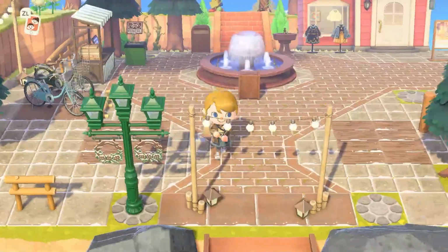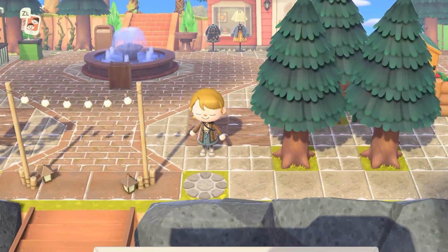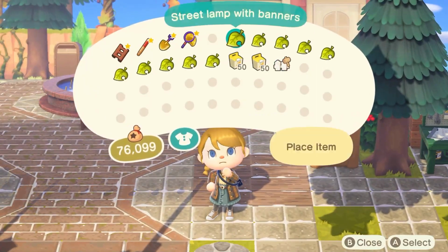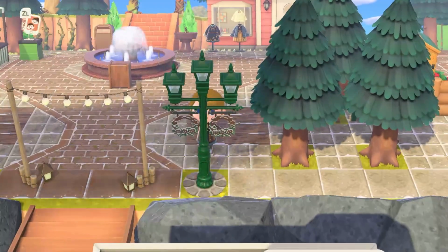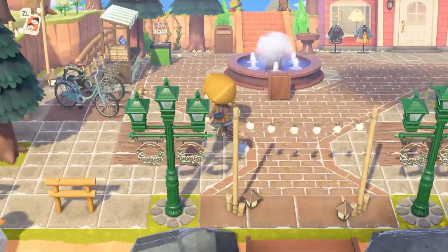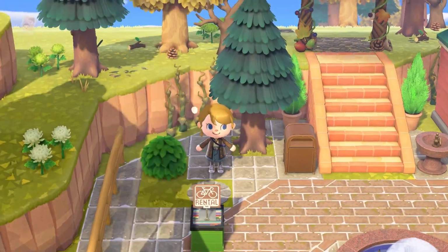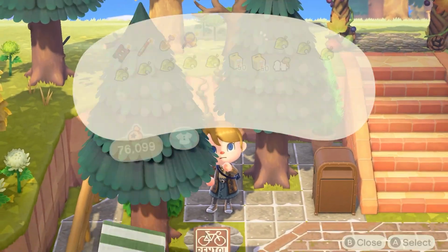So I am really excited to put all the street lamps down. For regular seasons, I can use the standard street lamps or the ones with the little round bulbs on top. I think those would all work really well in the space, but for the different holidays, we have a lot of these great patterns where we can put things that dangle down from this street lamp with banner.